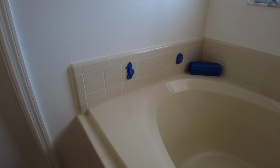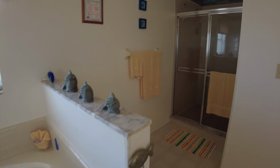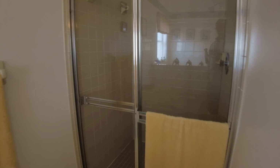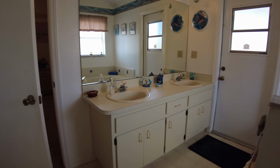And we come in to the master bath, which has an entrance out to the pool. It has a soaking tub. And then your shower. Again, the shower is in nice shape. Grout is nice and clean. Whoever does their cleaning does a beautiful job. And then you come around and you've got the double sinks.